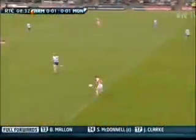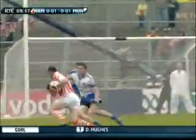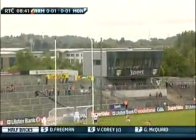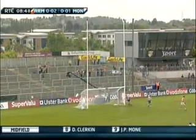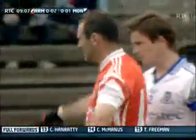Armagh, the Division 2 National Football League champions. Big win over Derry a few weeks ago. Here's Stevie MacDonald, he's got their first. Now he's got their second. That's absolutely brilliant. Super point from Stevie MacDonald. 2 attacks for him, 2 scores, and Armagh go in front again.